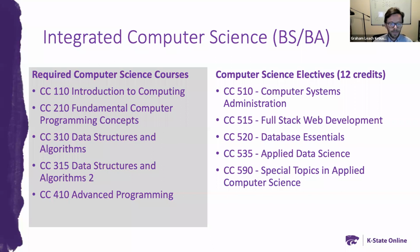Okay, great. So this is just spelling out the computer science requirements, the programming classes. The required classes are the same ones that you saw on the computational core certificate a minute ago. But in addition to those, we've got the electives. So you'd be taking 12 credits in these electives. And you can see that they're a little bit more applied, a little bit more hands-on.